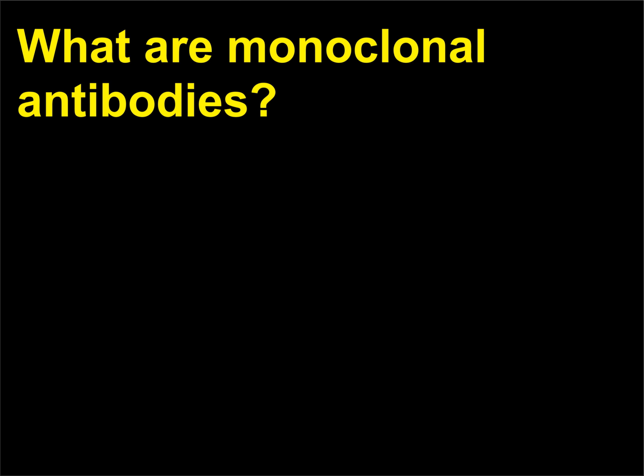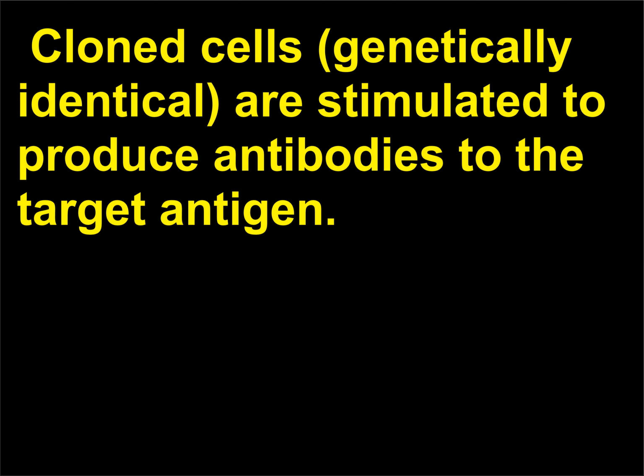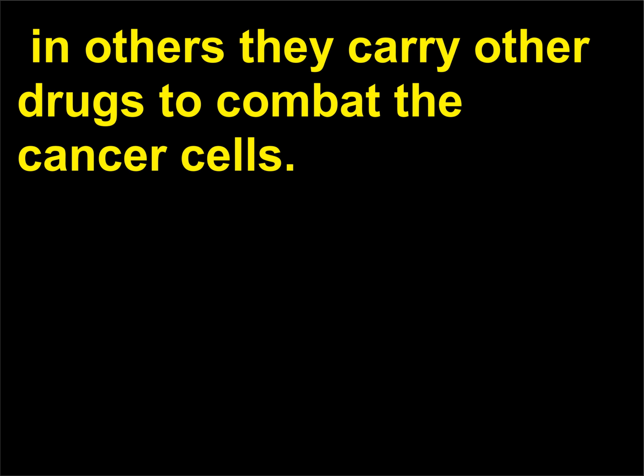What are monoclonal antibodies? Monoclonal antibodies are artificially produced antibodies designed to neutralize a specific foreign protein, antigen. Clone cells, genetically identical, are stimulated to produce antibodies to the target antigen. Most monoclonal antibody work so far has used cloned cells from mice infected with cancer. In some cases they are used to destroy cancer cells directly. In others they carry other drugs to combat the cancer cells.